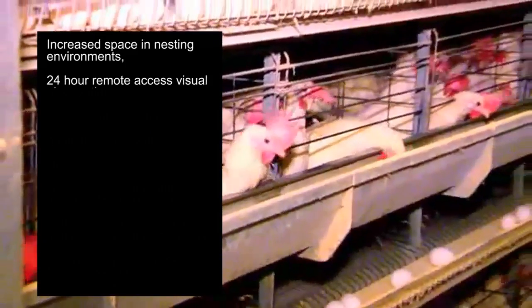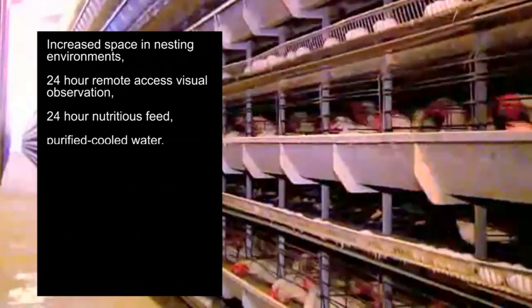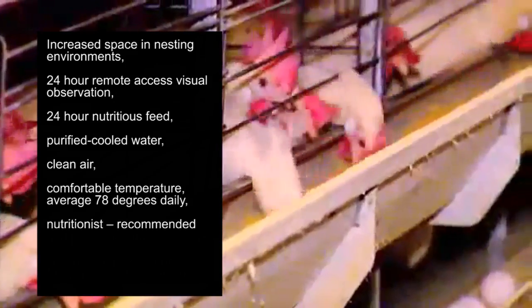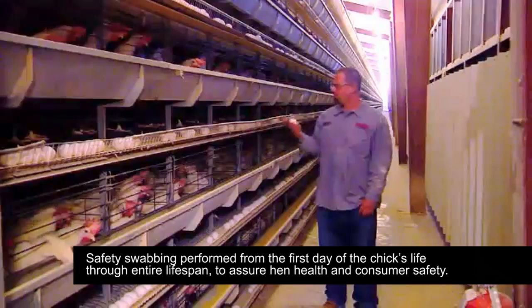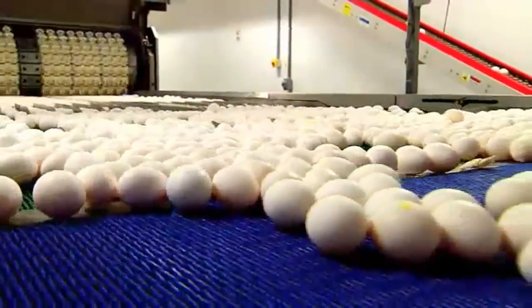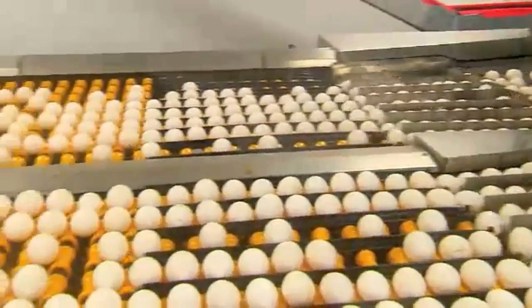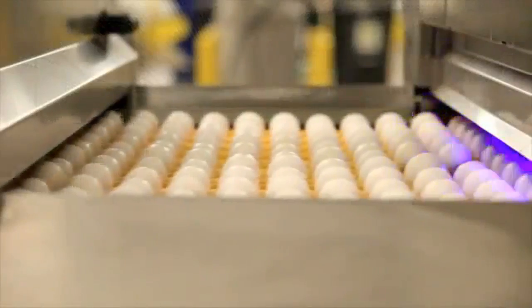Let's go inside. Approximately 3 million laying hens are housed in our environmentally friendly automated hen houses here in Arizona. We take great care of our hens and follow very strict guidelines to ensure they have adequate space, nutritious feed, clean water, and fresh air. We have a large flock, but we pay close attention to the health of each one of our hens. In fact, we have a team of specialists who monitor the health of each and every bird on a daily basis. Each day our hens lay more than 3 million eggs. Once the eggs are laid, they are gathered and transferred directly from the hen house to the processing plant.